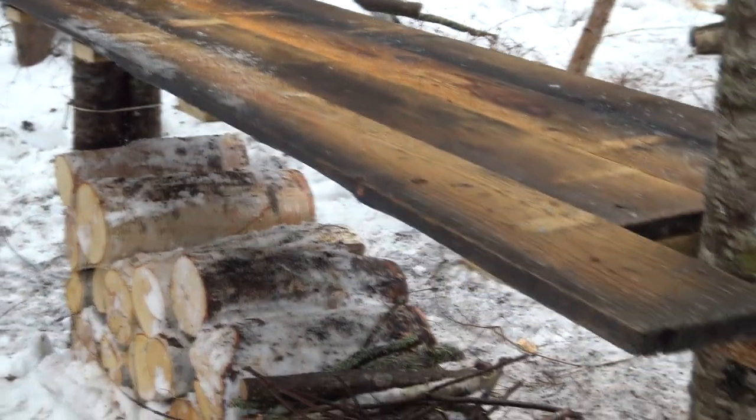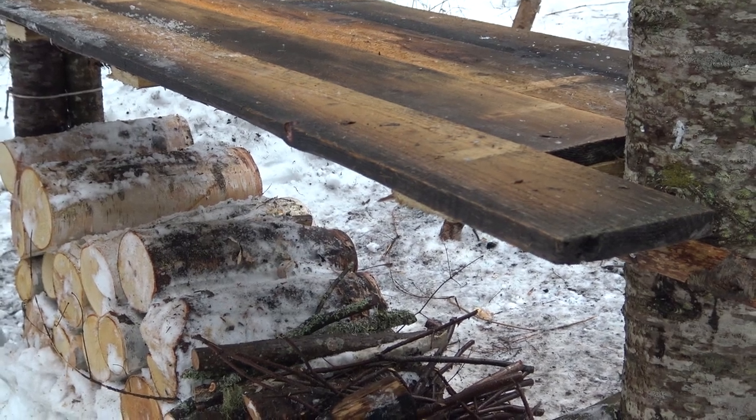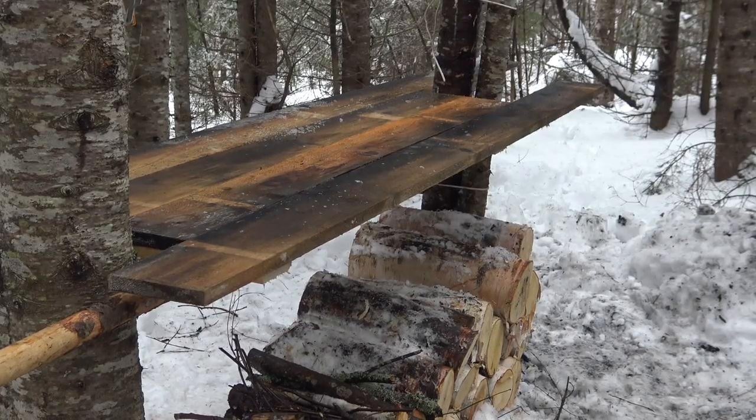Now we have a spot to cut up our venison steaks to make something to eat. Keep our firewood dry too. Bonus.